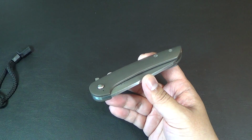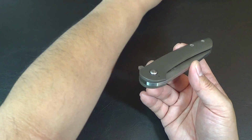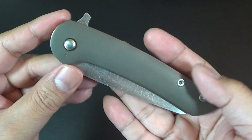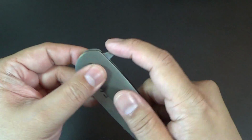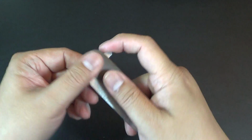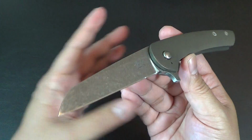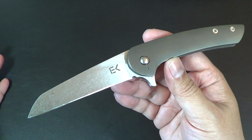So let's take a look at this knife. Let me get this out of view here. All right, so this is his frame lock flipper. It is titanium again, and this thing flies out. I'll be honest, Kody, I wasn't expecting much.